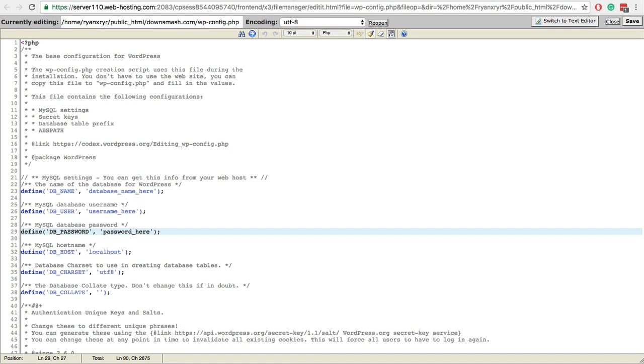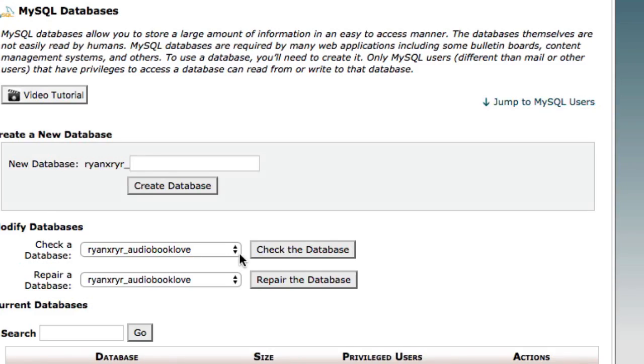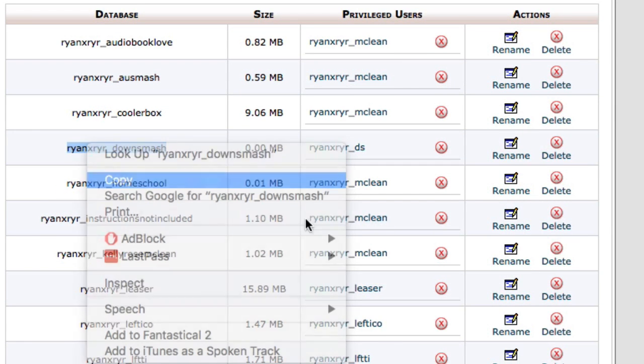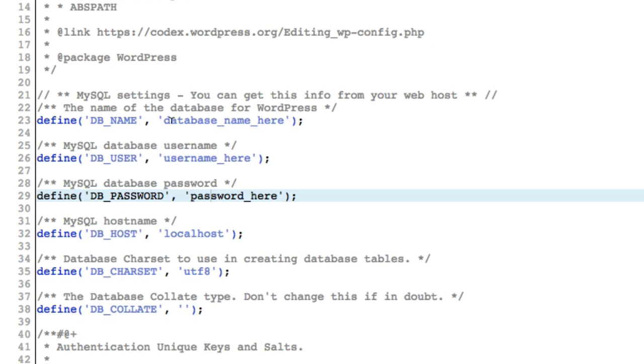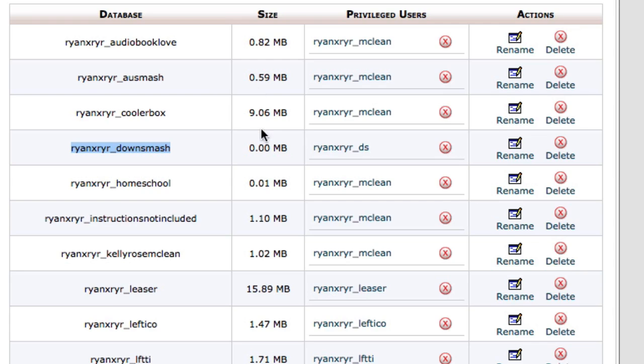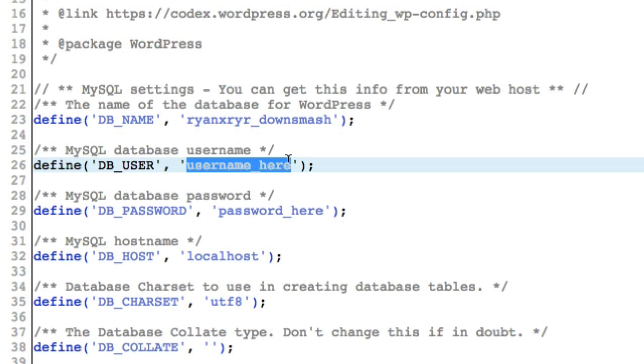So I'm going to leave this open, and in another tab, I'm going to go back to the MySQL databases, and I'm going to find my Downsmash database here. So the first thing I'm going to do is copy the database name, and where it says database name here, I'm going to go ahead and paste that in. Where it says DB user or database user, we're actually going to go ahead and copy this username here. And then where it says username here, we'll go ahead and paste it in.